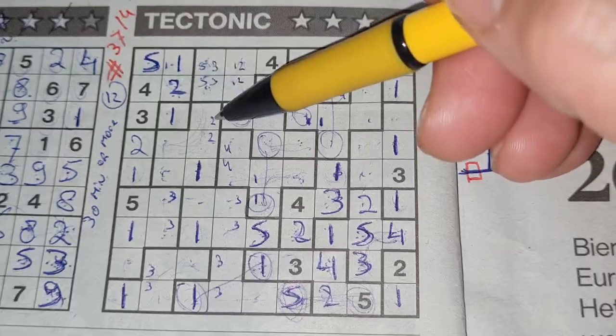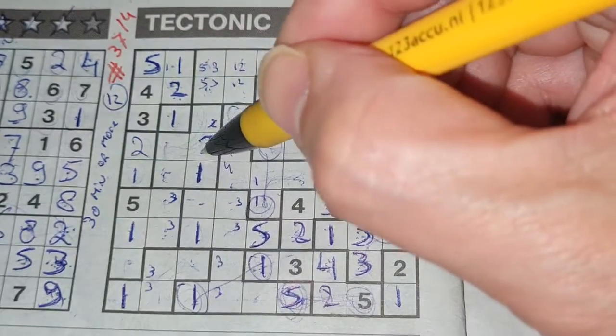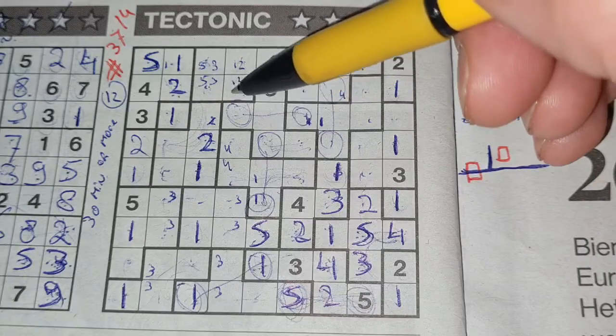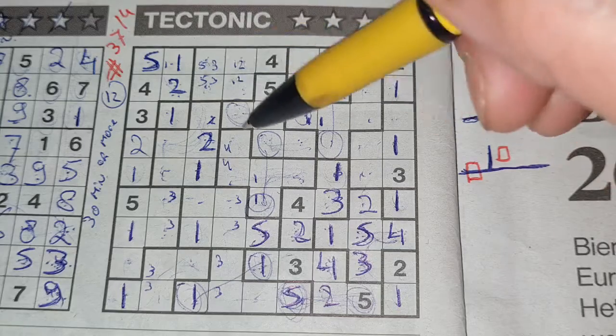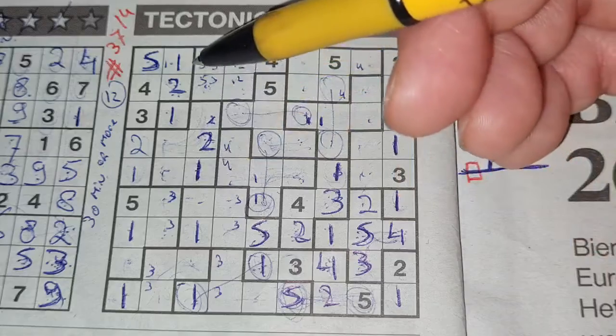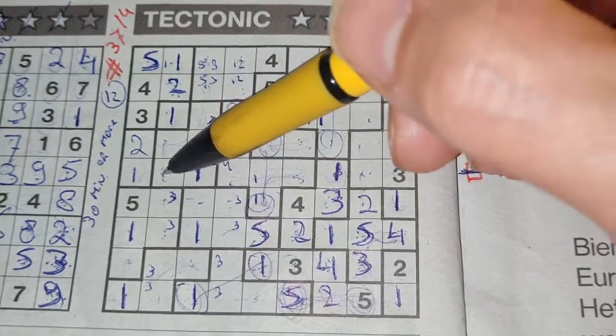Well, we have a 2 there. I've marked those two boxes with a 2. So this box can't be a 2 anymore. That box should be a 2. Okay. 1, 2, 3. 1, 2, 3 to 4.